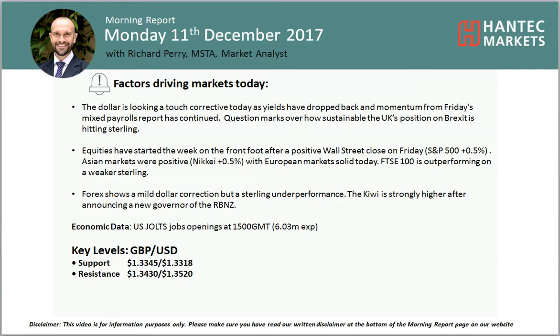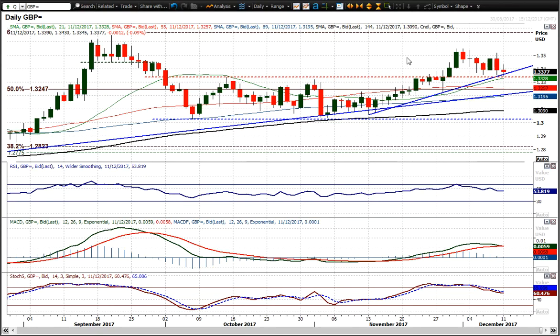Let's have a look at cable, which has dropped back a bit, hasn't it? You saw on Friday the market didn't take a dim view of the deal, it just didn't seem as though it was convinced really, and that air of lack of faith has continued today. A little bit of underperformance on sterling, about 10 pips down on the day.